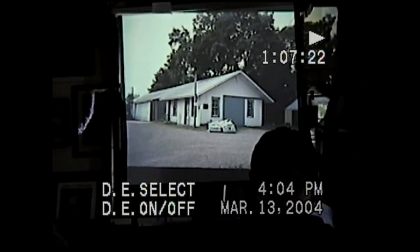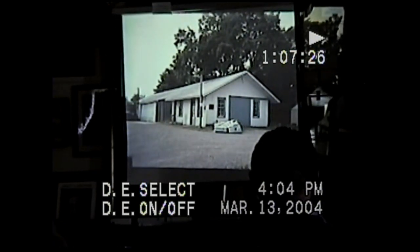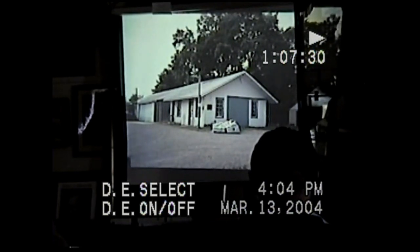Let's see, I'm not sure, I don't know which depot this is. It's labeled Geneseo, but I don't think it is. I think it's the New York Central Depot at Attica, but anyway, it's a freight house, a combination freight and passenger building.